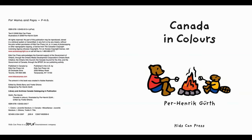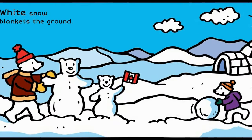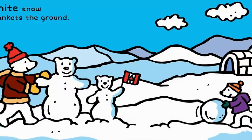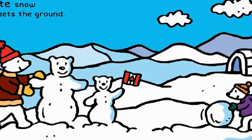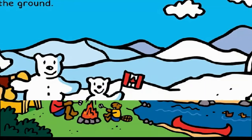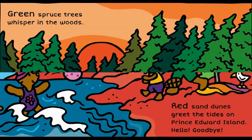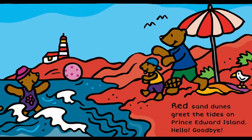Canada in Colors by Henrik Gurth. White snow blankets the ground. Green spruce trees whisper in the woods. Red sand dunes greet the tides on Prince Edward Island.